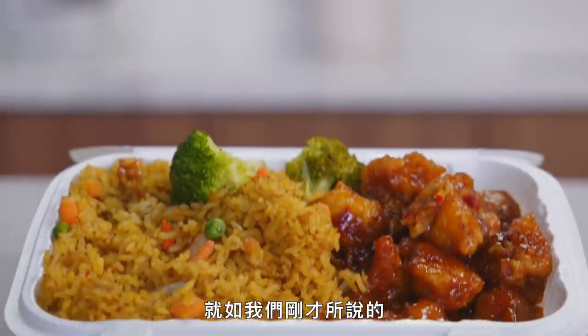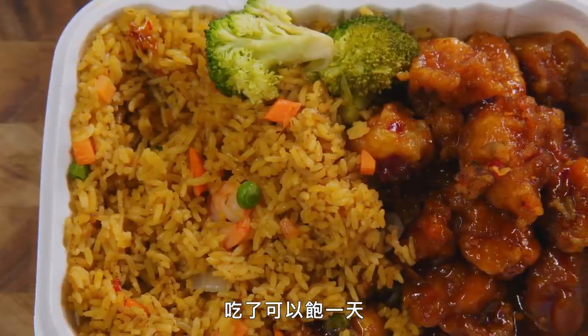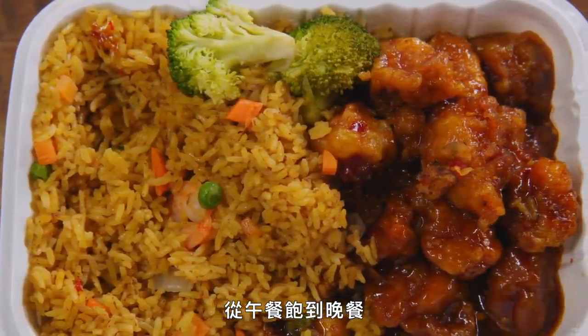I can't knock this because I've grown up on it, and like we spoke about before, this meal right here for $10, you know, this can last you all day from lunch to dinner, yeah? So it's fed me and nourished me, so I can't really knock it, so I'm not gonna give it a score because this is just regular New York Chinese hood food, and I think you should just appreciate that if you're from New York.